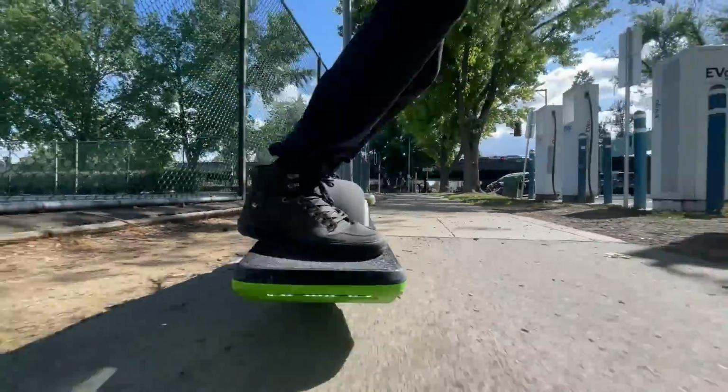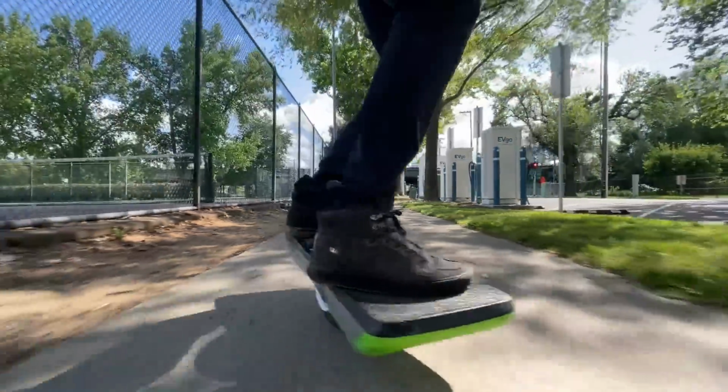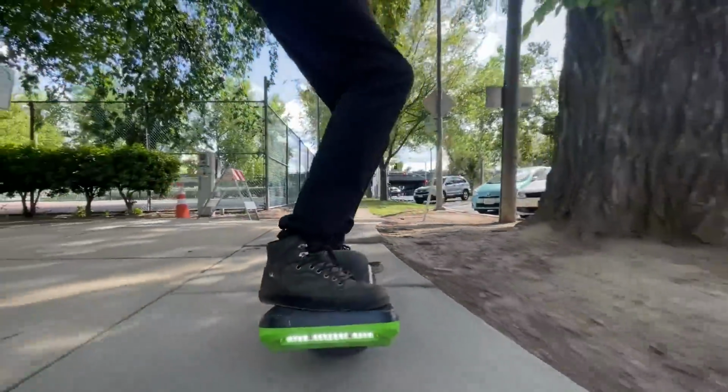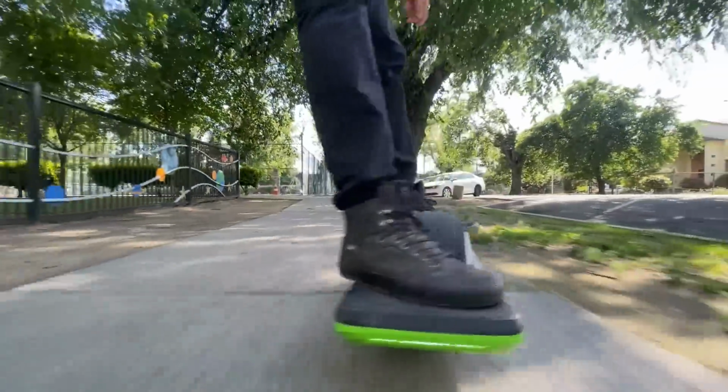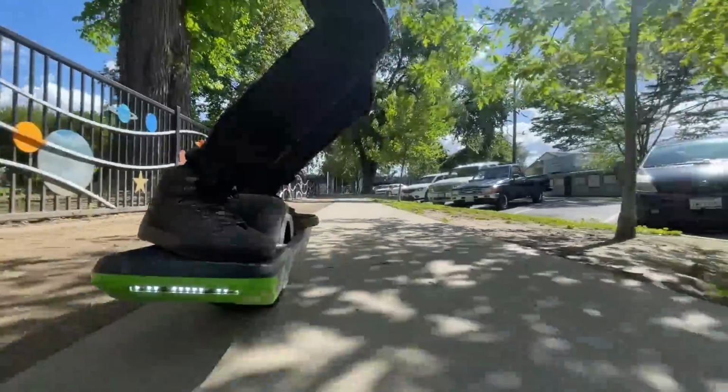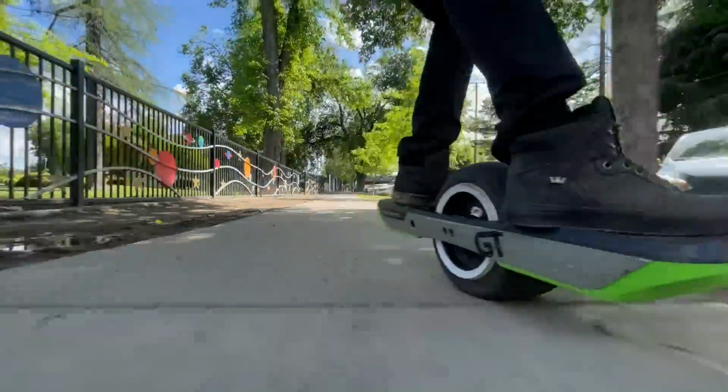Hey everybody, it's Firmware Friday and we got some new firmware for the GT. So I tested it out today. Most noticeably to me, they completely fixed the gnarly tail drag.